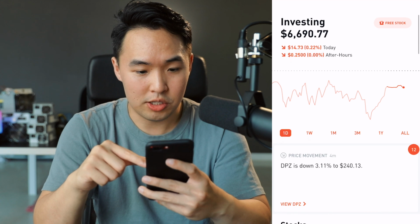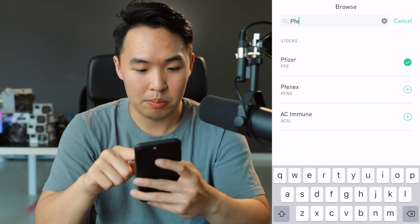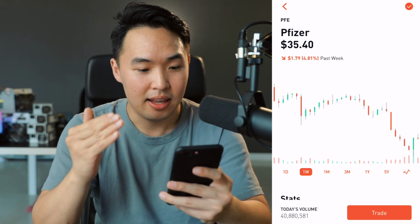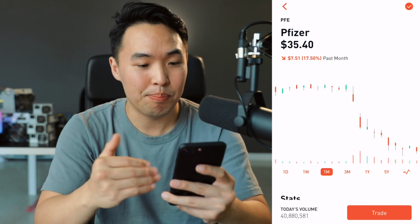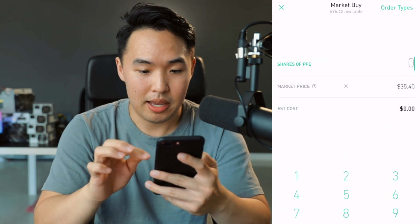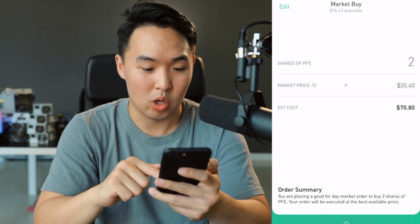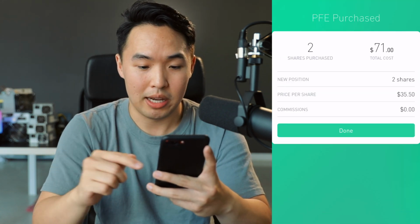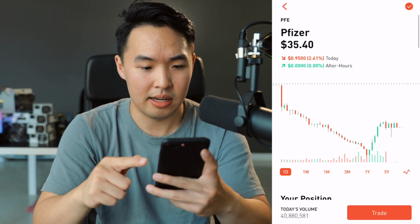The next stock that I want to buy before the market close is going to be PFE, ticker symbol, and it's going to be Pfizer. So Pfizer has been taking a big hit in the last week, down almost 5%. In the last month, down 17.5%. Pfizer is a great company. It's been around for a long time. I want to be investing in this company when it's on sale, and I believe it's on sale right now. So I'm going to be buying 2 shares. That is all I can afford right now. And here we go, all set and all done.